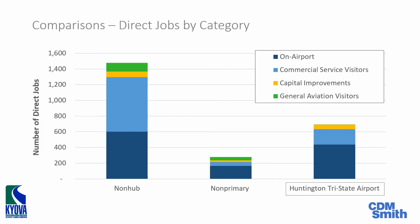Allegiant, however, serves a niche market, specializing in taking passengers to vacation destinations in Florida and South Carolina. As a result, only 5% of Allegiant's passengers are visitors to the Tri-State region. This is a great service for the residents of Huntington and the surrounding area, but it doesn't translate into economic benefits for the region as well as typical airline service would. And since Allegiant enplanes 2/3 of the total passengers at Huntington, the commercial service visitor impact for the airport is understated relative to similar airports.